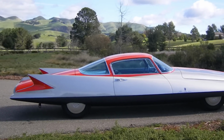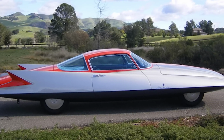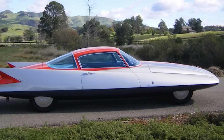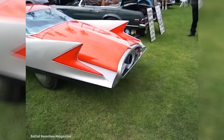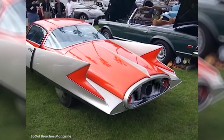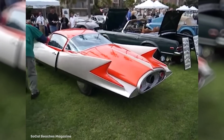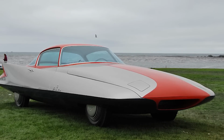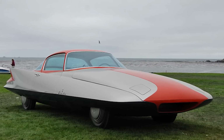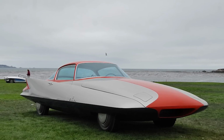Using a two-tone paint scheme to further highlight its curvaceous form, the cockpit was unusually small to enable the designers to prioritize aerodynamics, and the original idea was to power it with a gas turbine engine, something that would give it a theoretical top speed of 140 miles or 225 kilometers per hour. In the end, though, this never happened, and it was fitted with a standard engine, but despite being a working prototype, it wasn't ever officially driven.